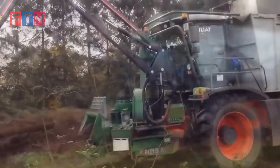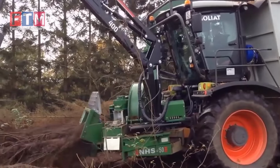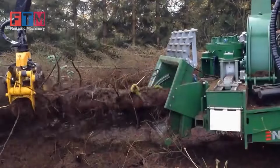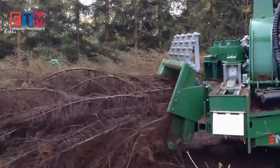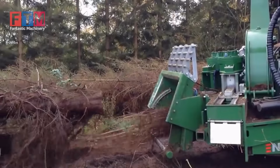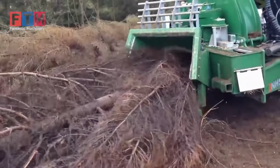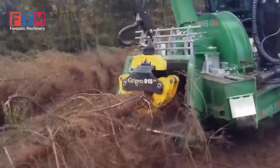The NHS 450 wood chipper is renowned for its exceptionally strong intake system. Its powerful mechanisms allow it to process treetops and branches up to 450 millimeters in diameter, effectively converting large pieces of wood into much smaller, manageable fragments. This wood chipper is engineered to produce wood chips that are approximately 35 millimeters in size, an optimal dimension for enhancing soil quality and promoting nutrient recycling within the forest.